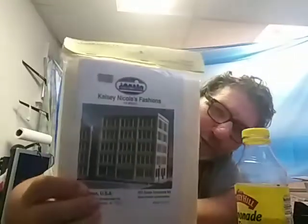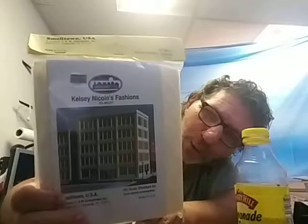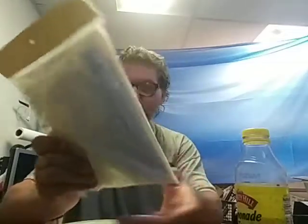Okay, G. Roberts Printing, so that could have been probably the other building. The instructions to it. Casey Nicole's Fashions. Okay, well, there's another kit I get to put together, and it kind of looks like an apartment building, but it's a business. There's all the molded white pieces that I will have fun painting. And this is made by a company, Small Town USA. Right there.